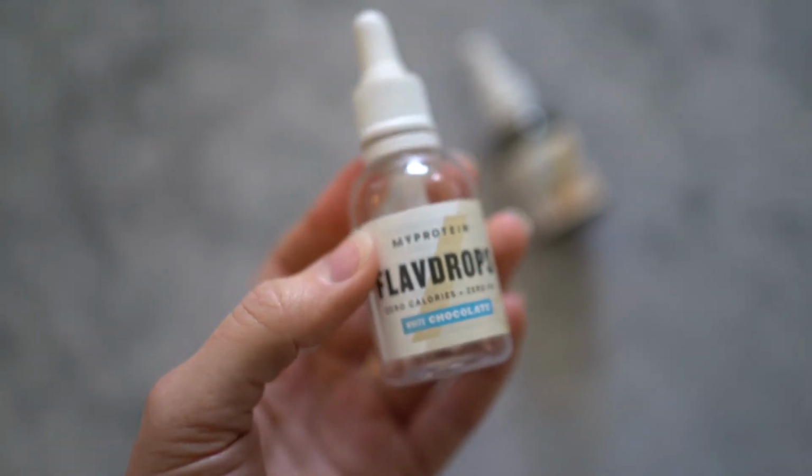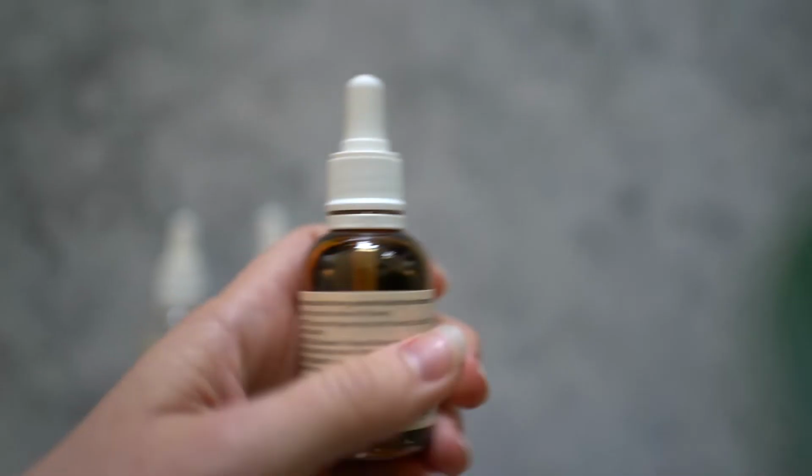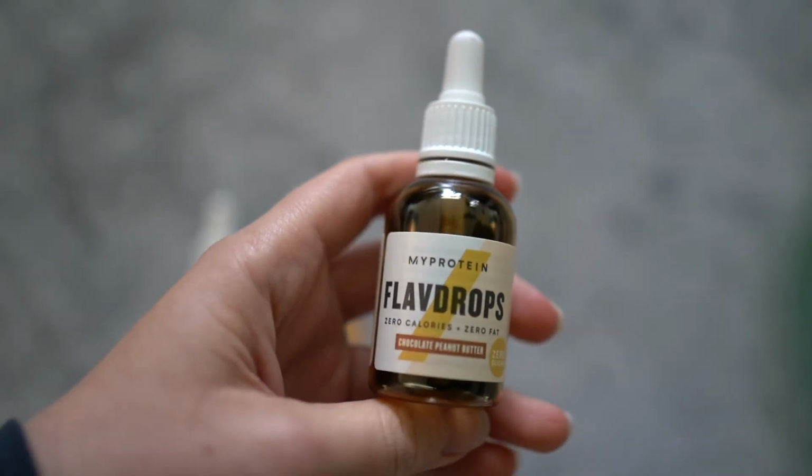But my favorite of all 3 of these so far has been the white chocolate, and then butter biscuit, and then chocolate peanut butter. But these in your coffees are a game changer. You can also add them to your baking or whatever floats your boat, but they're 0 calorie and it will make everything better. So that's 9/10.